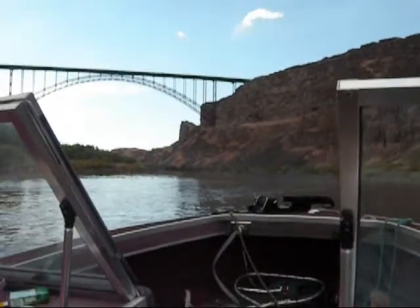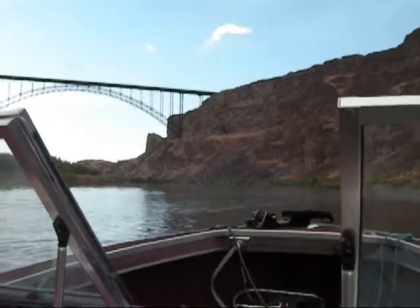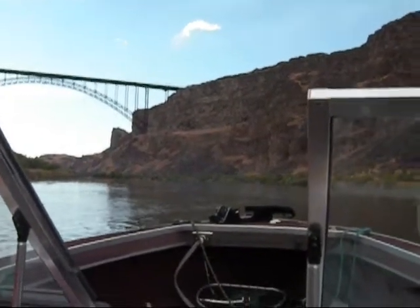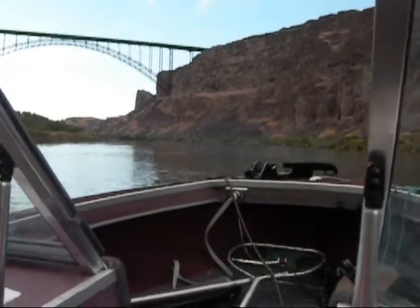Alright, this is always my favorite part of the trip. You know, this being a two-stroke, it'd be irresponsible of me to let those combustion chambers and pistons get all carboned up. So here we go.